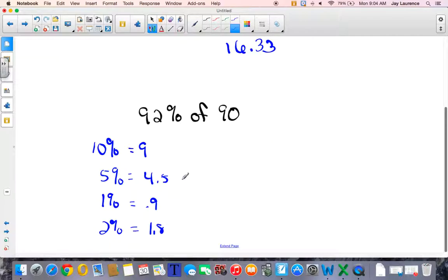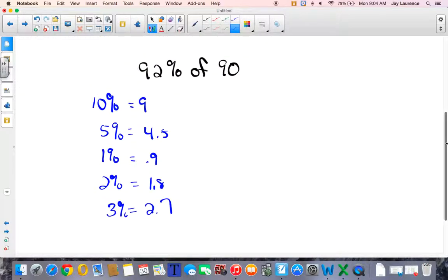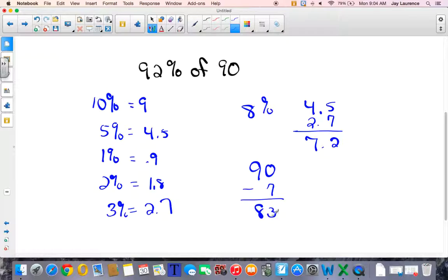So I need, I need 3%, silly me. No, not 2%, sorry about that. All right, 3% would be 2 7/10. Okay, so that means 8% would be the sum of 4.5 and 2 7/10, or 7 2/10. So if I did 90 minus 7, I'd be at 83. But then I'd have to take another 20 cents away. So I must be at 82 and 80 cents. So what I'm suggesting is that 92% of 90 is 82 and 8/10. Yep, and it sure is.